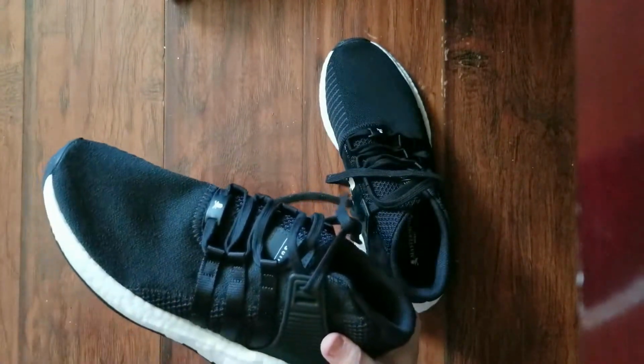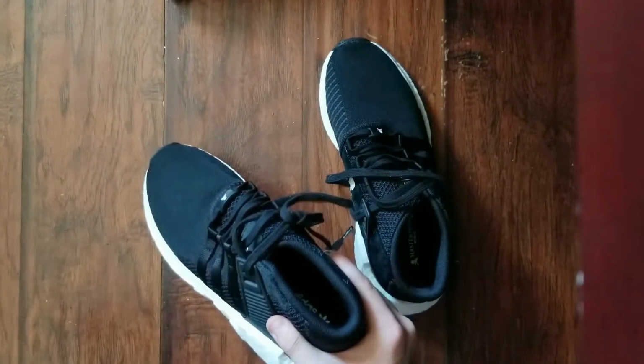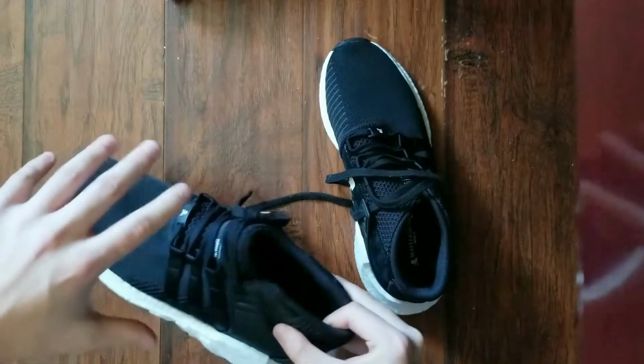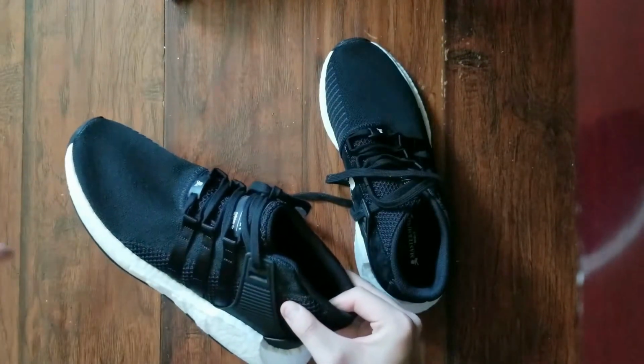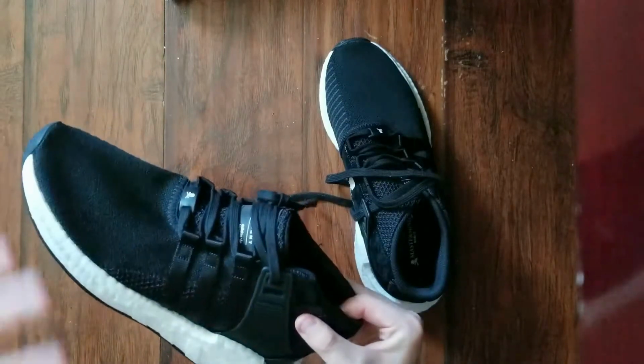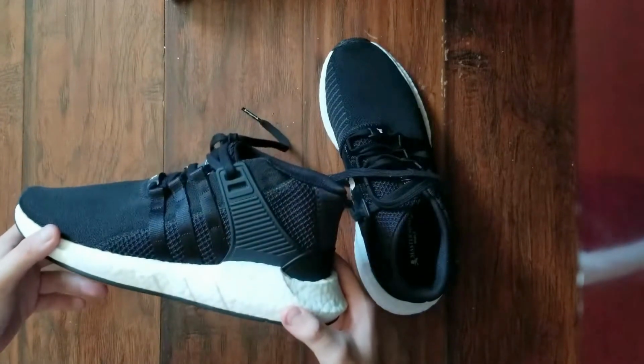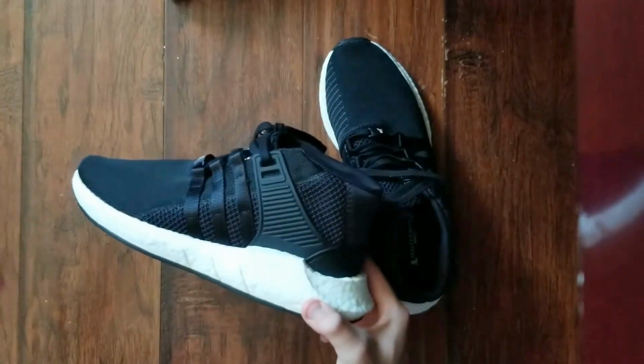And also the mushiness of the Boost, I think, is the best advantage that Boost has, which no other cushioning is even close to. That's how crazy Boost is. But Boost is never that comfortable that people make it out to be.